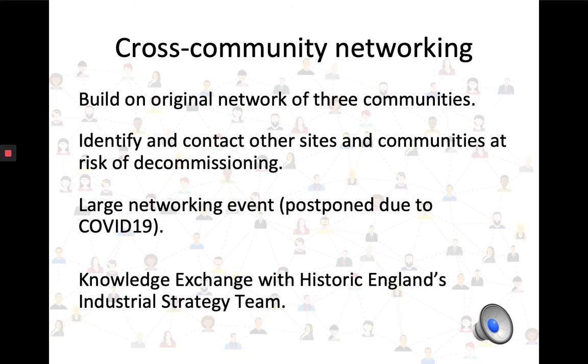And we'll bring them together alongside decommissioning experts and other planning scholars to a large networking event held in Stoke, which was originally due to take place in June 2021, but of course has been postponed along with the rest of the project due to COVID-19. And we'll also, once lockdown is lifted, engage in a knowledge exchange within Historic England's industrial strategy team.